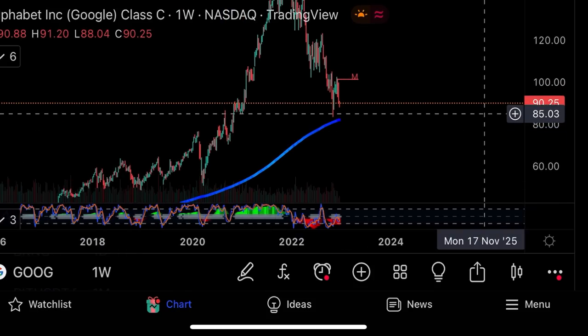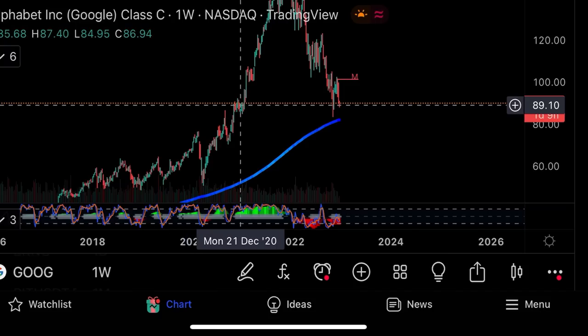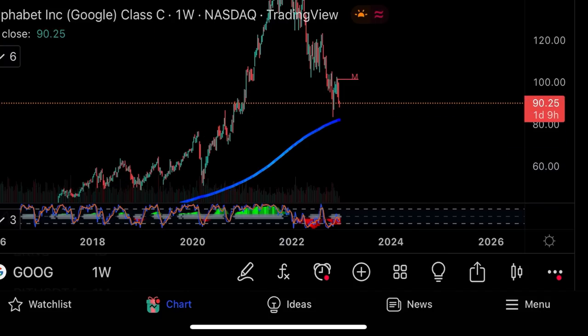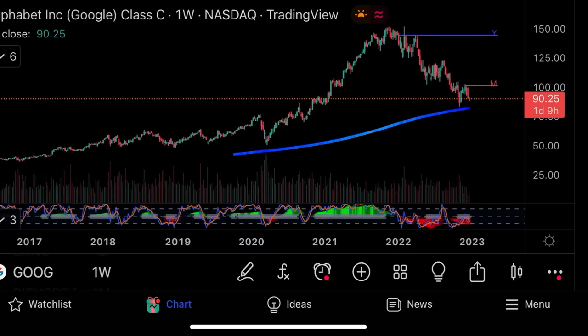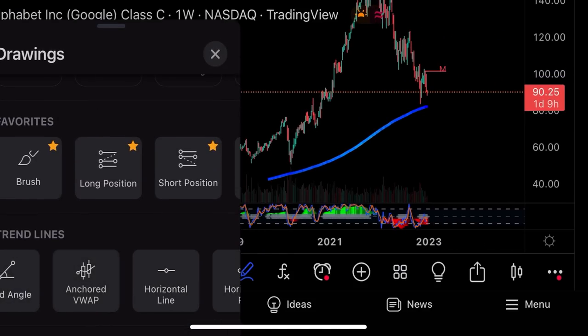Google coming down to a major support. Look at that. What a buying range. It first got to this price that it's sitting at in 2000. March COVID 2020 was at $50, so it's still quite up a lot. And you can see here we've got a very strong trend line.